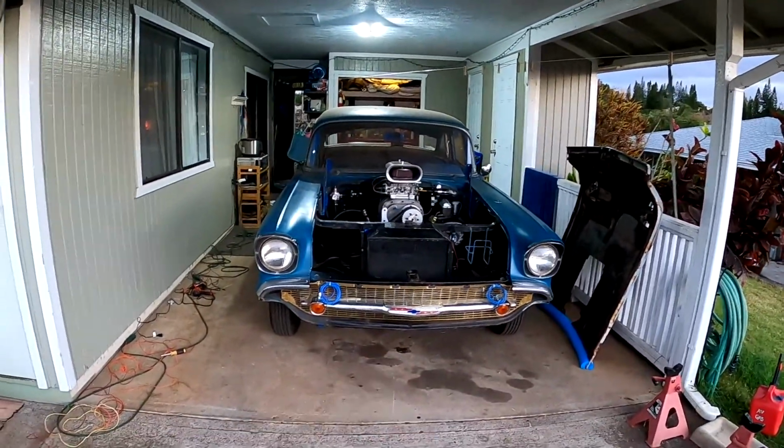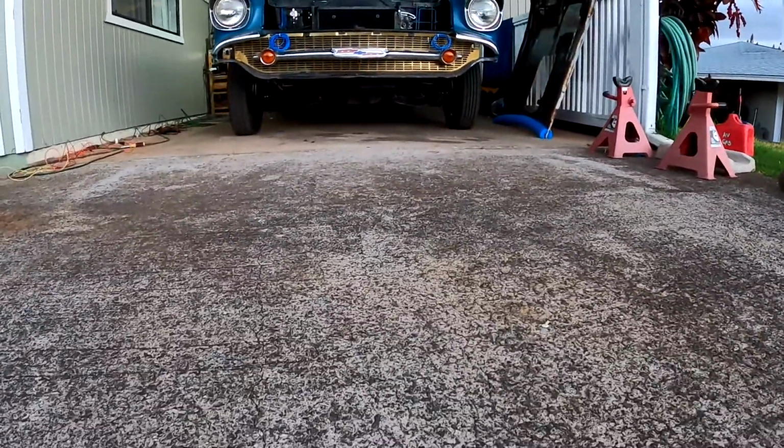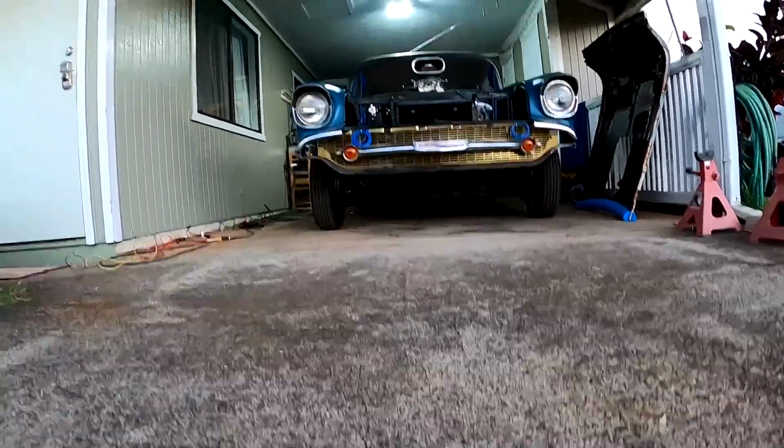No, that's from my differential, that oil spot down there. It doesn't leak, look. Look down here, look. It doesn't leak. Yet. Anyway. Alright, guys, I'm pretty stoked. I did go around the block. Yes, I did. I'll take you guys around later. I got some bugs to work out. The brakes need adjusted, I think, the rears, and I think it needs bled.